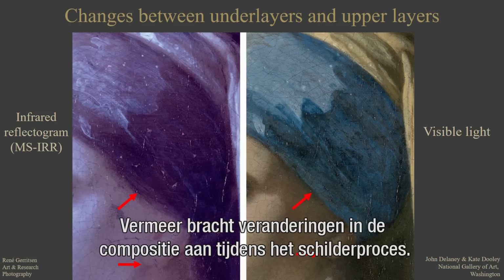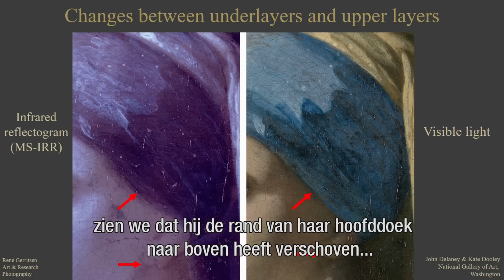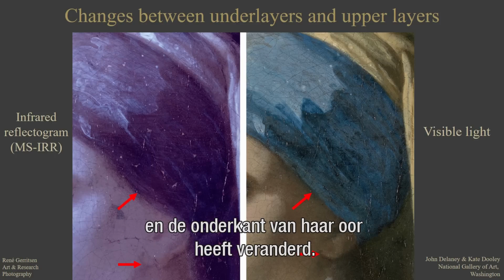Vermeer made some changes to the composition during the painting process. If we compare the underlayers on the left and the upper layers on the right, we can see that he shifted the edge of her headscarf upwards and changed the bottom of her ear.